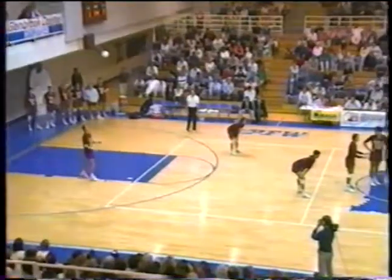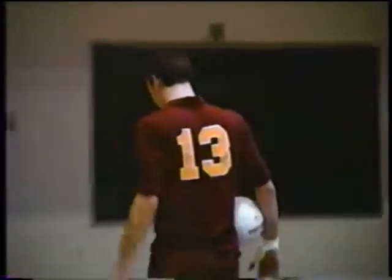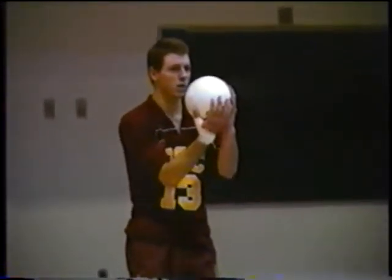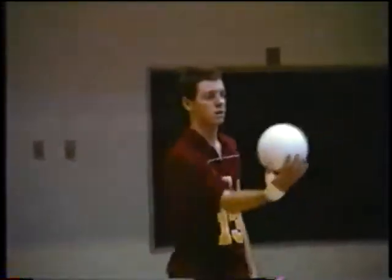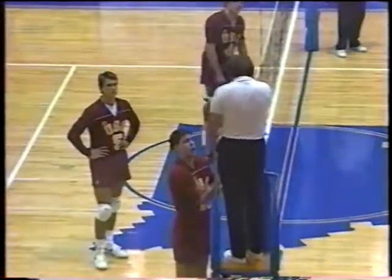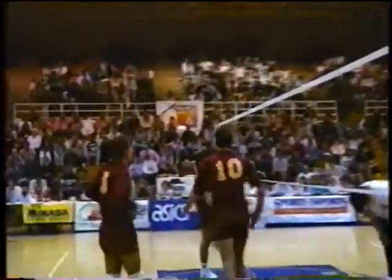Freshman Pat Ivy to serve. Didn't like his toss, decided to let it fall and try it again. Slowing things down a little bit. Tormenting the crowd. Getting a yellow card warning for doing that once too often. You're allowed to do it once. But if you do it again, they call it delay of game. And that's what they're giving the yellow card warning for right now.